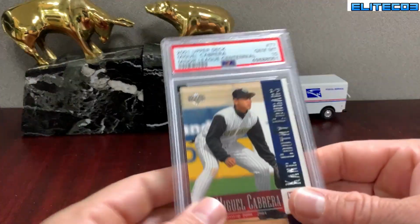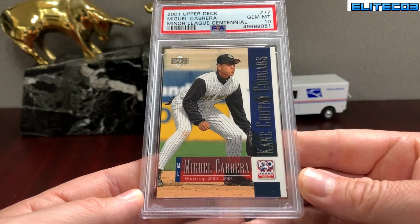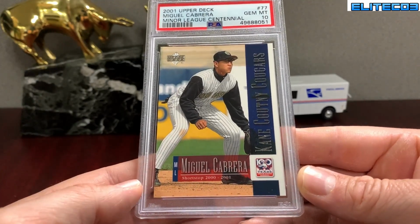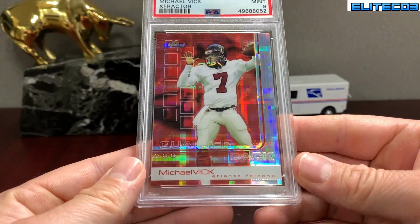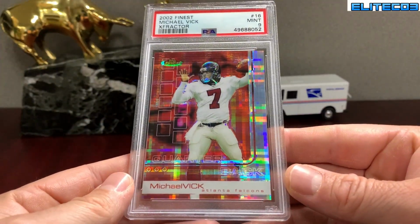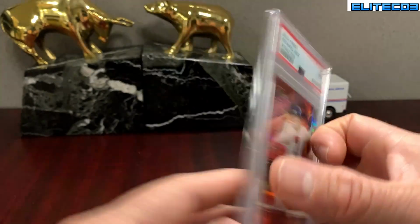This is like an Upper Deck minor league card. I guess you could call it a second year Miggy. Shortstop from 2000 to 2001. That's funny, but he was slim back then. He was only like 18. This is the X-Fractor. You see the number in second year Vic to 20. So 2002 Finest X-Fractor. Mint 9.